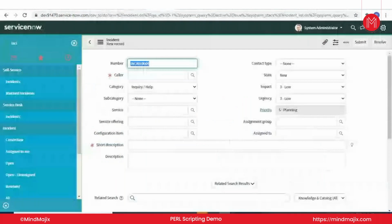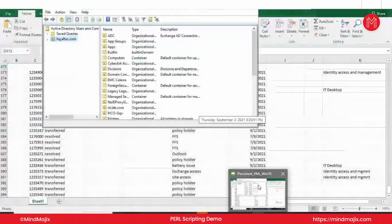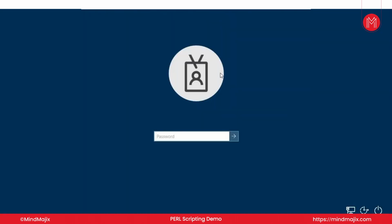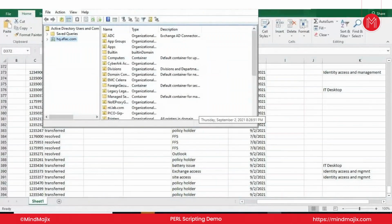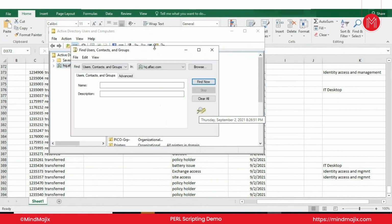This is the ServiceNow ticketing tool, where all the customers or people have access. To get this access, the employees need their tools, and the service desk analyst has to provide the access to them. I will show you the tools. One of the tools is Active Directory. It looks like this. In Active Directory, we have all the users' data.